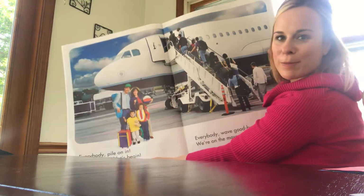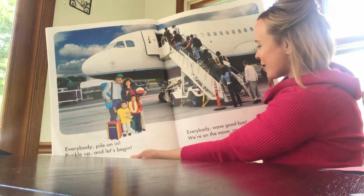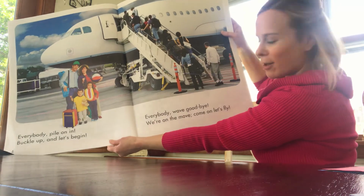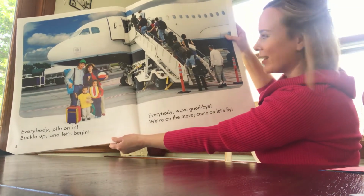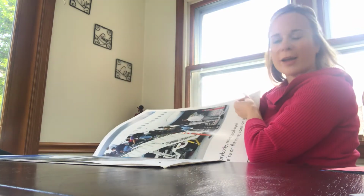Where do you think these people are going? Where are they? How are they traveling? In an airplane. Very good. Everybody, wave goodbye. We're on the move. Come on, let's fly. So they're saying goodbye and they're getting on their airplane. I wonder where they're going.